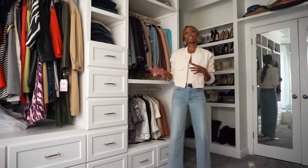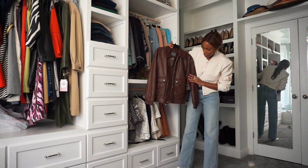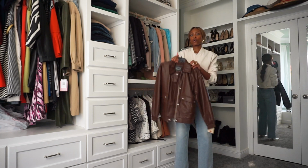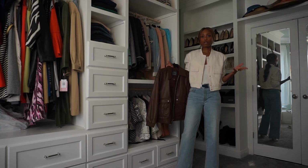Maybe if you're not ready to tap into a heavier bomber jacket, like this one definitely was a little bit heavier than the one I'm wearing now. Some people might think this is more for cooler weather just because of the color palette, and I think I agree. Just depends on your style and what you're into.